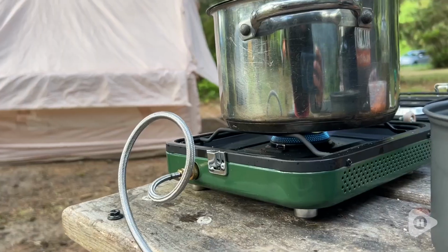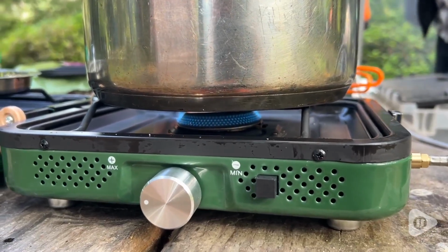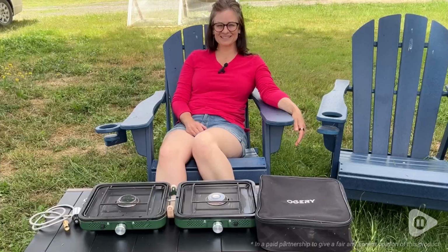It does not come with a windshield, but even though we were in a windy area while we were cooking, it made no difference with how fast we were able to heat up and cook our food. This stove was great for a camping experience, and that's our point of view.